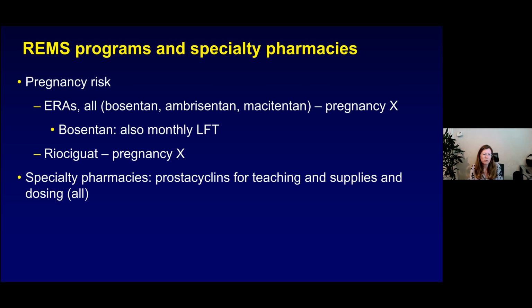The prostacyclins also come from specialty pharmacies. They don't have any special monitoring, but there's a lot of teaching and the dose range is quite large for these. And so the specialty pharmacies actually help with this. And they also do the teaching for the IV and the sub-Q prostacyclins. There is no home nurse to administer these. The patient or the family has to entirely do it themselves. But they have 3 or 4 days of teaching with the specialty pharmacies, usually before initiation when possible, sometimes after if they're really sick. And they have to have that down before they can leave the hospital.